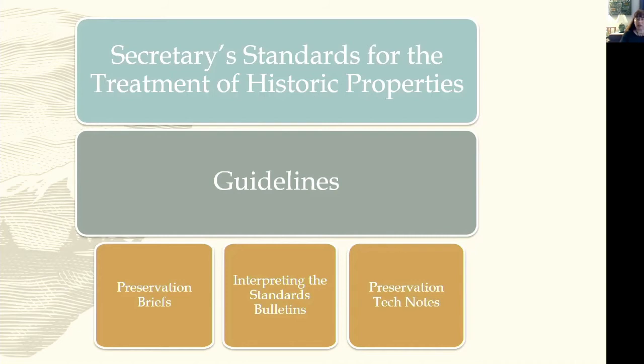Underneath the guidelines are preservation briefs. Right now we have about 50 at the Park Service preservation briefs, and those deal with a topic that might be adobe, how to preserve it. Masonry buildings, what kind of mortar mix should I use depending on the age of the property? What sort of concrete issues might there be if I add Portland cement or not?